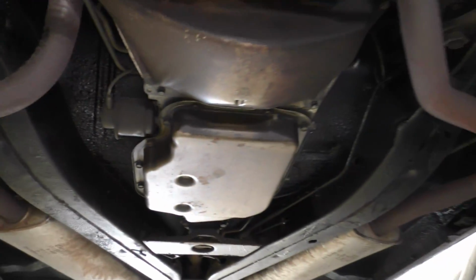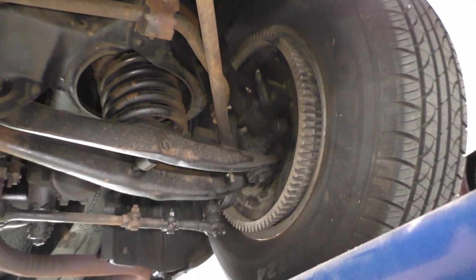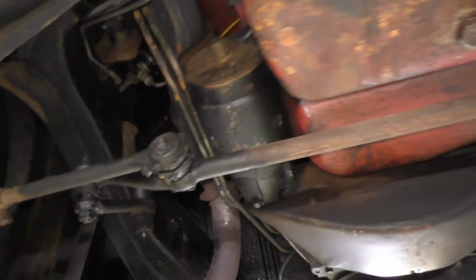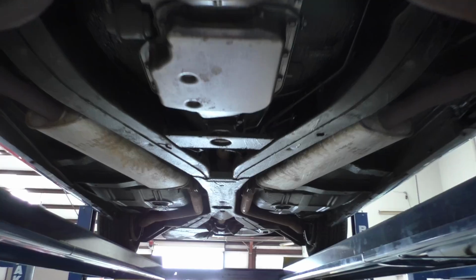All the body mounts are nice. Real deal, 9,000 miles, boys and girls. Talked about in the engine compartment, I don't think this engine's ever been out of the frame rails. Assembled just like it would have been at the factory. There you go. One more walkthrough.